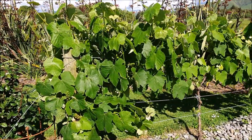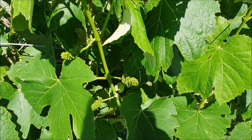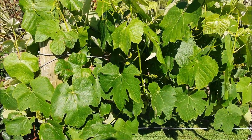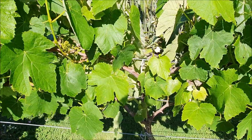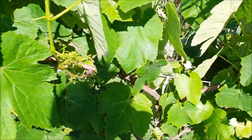The grapes are doing really well this year as well, so we've got lots of grapes on the way. I just need to start putting covers over things so the birds don't get to them, and I'm not sure if I need to start trimming it back a bit, let it put its effort into fruiting, but there seem to be lots and lots of grapes.